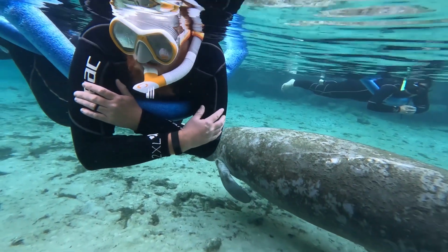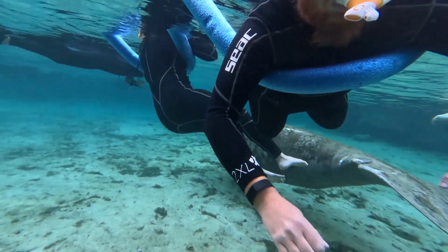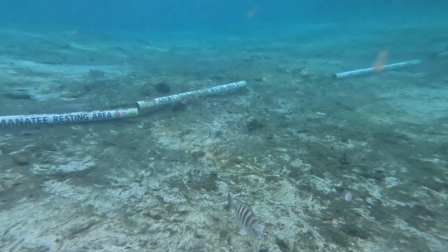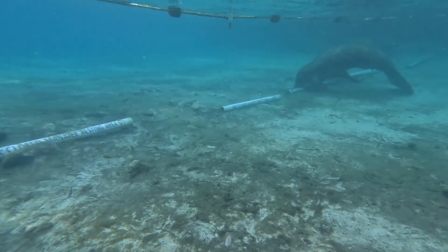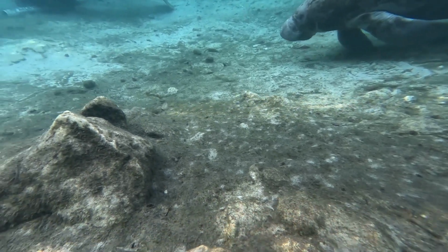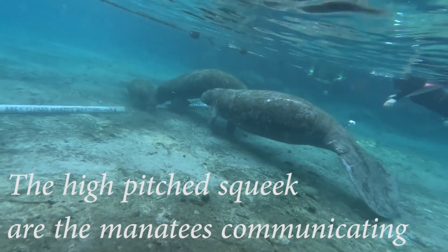Everything was so perfect and beautiful here, and just our small group of 6 people were the only ones in this spring to enjoy it. It made it even more special. The manatees come in here because the water is warmer and there are refuges for them. There are boundary markers here above and below the water that indicate where humans are allowed to go, and it is illegal to cross those boundaries and enter the manatee refuge zones.